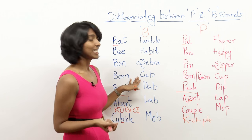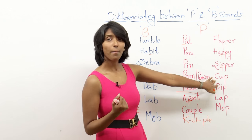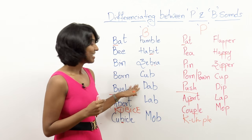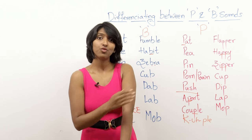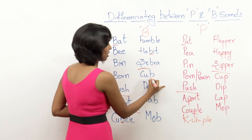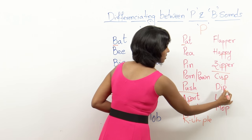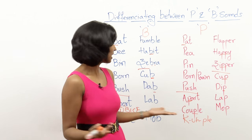We have the next as cub. Cub, cup, cup as in a teacup. Dab. Dab means when you take a towel and you dab yourself dry. These words, if you notice, have the B at the end. So we'll try to understand how B or P is pronounced when it comes at the end.